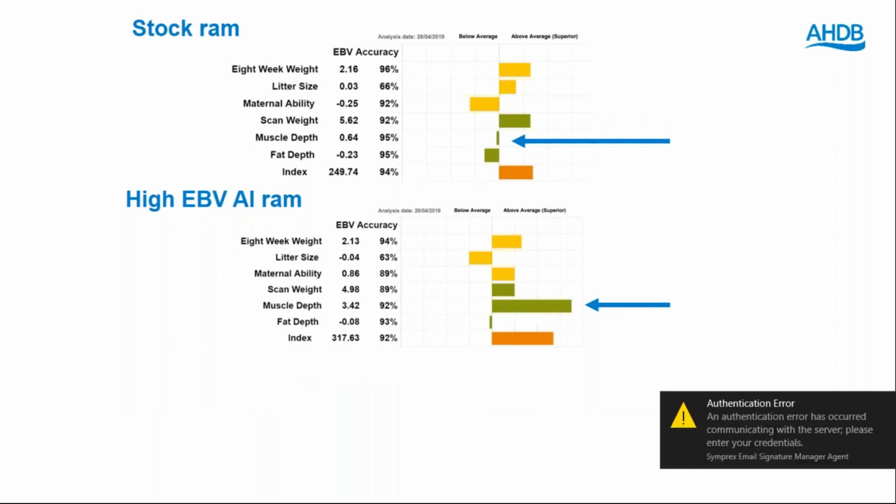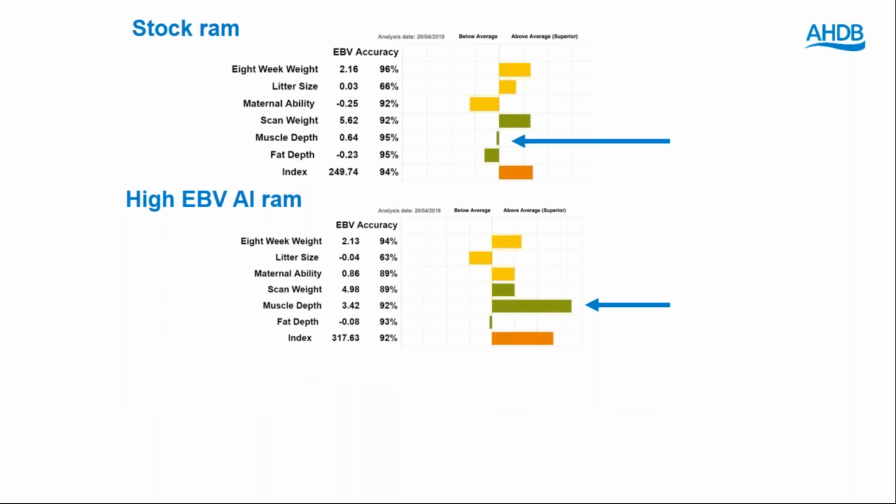On this farm, we had a stock ram that was available to us, so we knew about him. He had plenty of information, but we did know that he was fairly average when it came to muscle depth on a weight-adjusted basis. And by AI, we put through a very, very high muscle depth Charollais ram, actually slightly lower in terms of scan weight, but he excelled in terms of muscle depth.